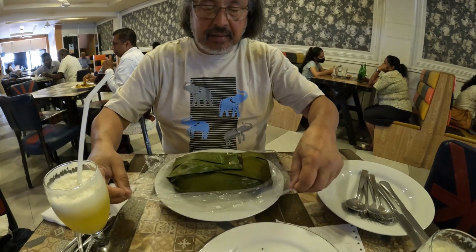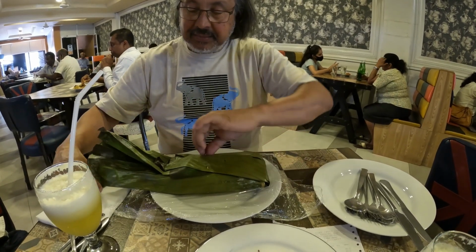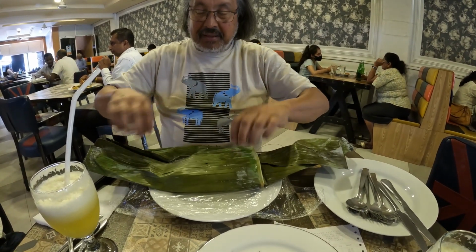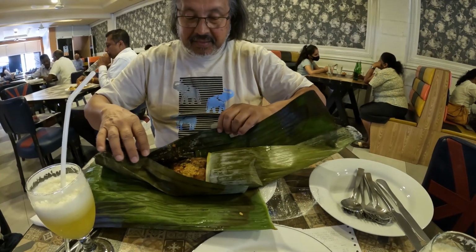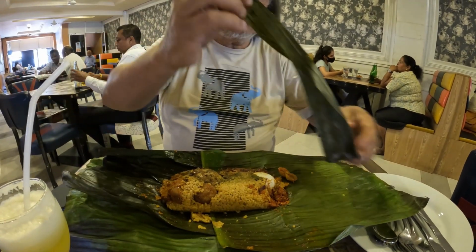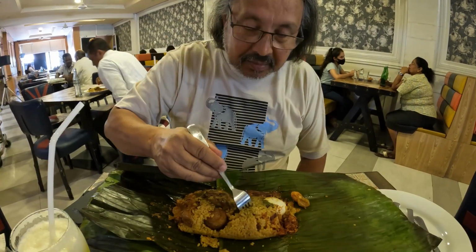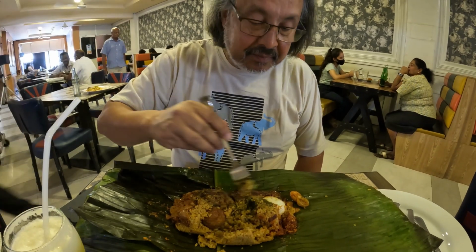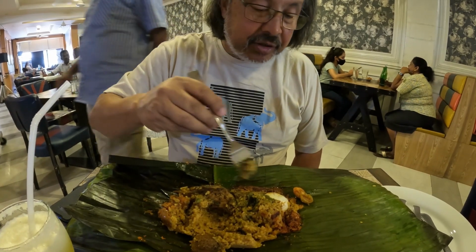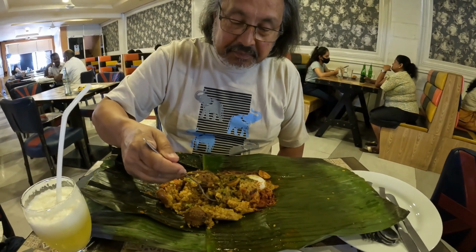Okay, so Neil is unboxing his Lamprais. Opening up the banana leaf. Taking out the toothpicks. And we'll see what's inside. So we have the rice. We've got egg. There's some rice. There's some fricadelles, so the little balls, little meat or fish balls. Piece of chicken, two pieces of chicken, some sambal, some pickle. And it's all cooked together in the banana leaf.